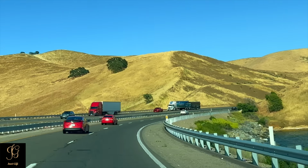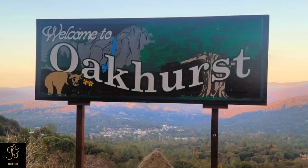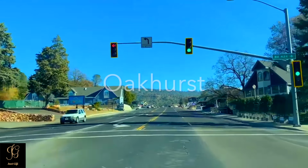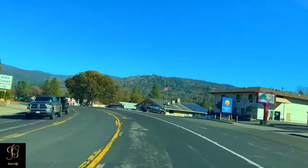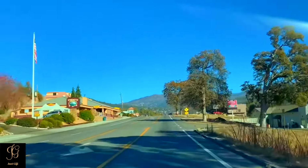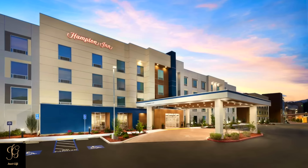We continued on CA-152, then merged into CA-41 in Oakhurst, 14 miles south of the entrance to Yosemite National Park, in the foothills of the Sierra Nevada mountains. This town is most prominently known for being one of the gateways to Yosemite National Park with plenty of hotels and restaurants. And we stayed at the beautiful Hampton Inn, Oakhurst.